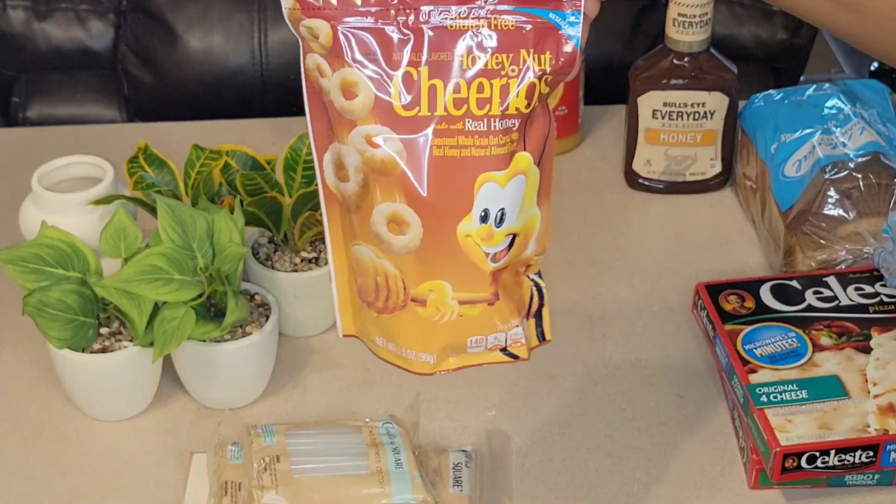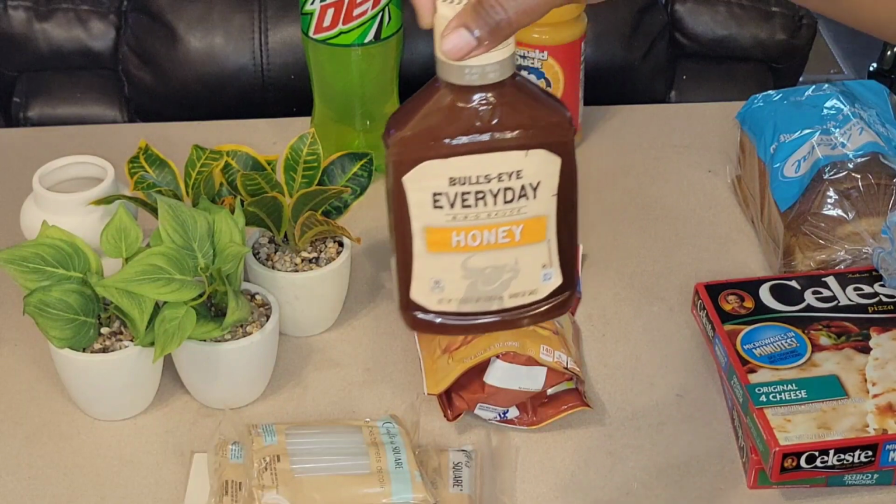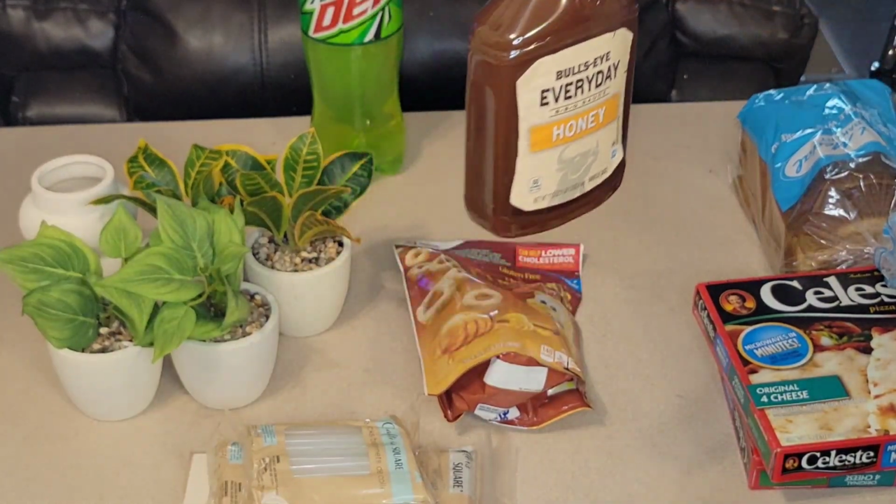I got some Honey Nut Cheerios right here, and that's a repurchase. The Bullseye Everyday Barbecue Sauce Honey.